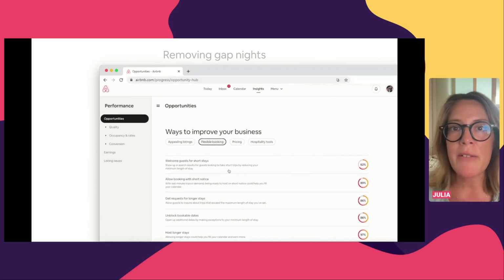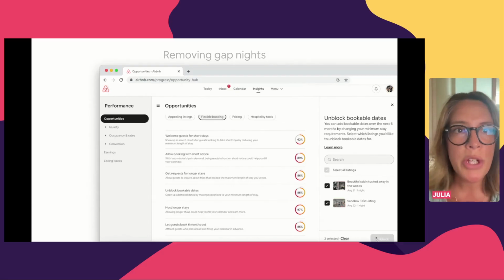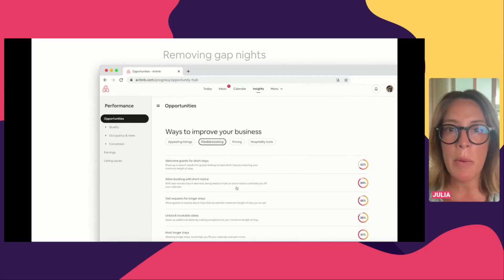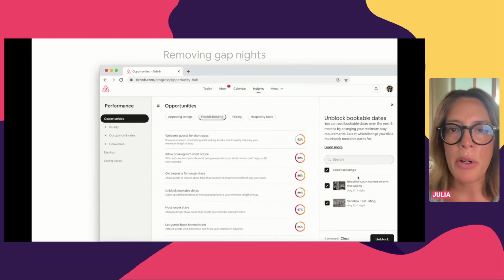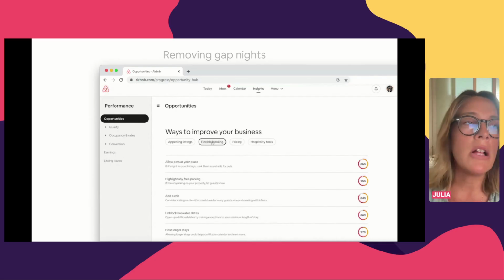And it's important because if you're trying to fill those gaps in your calendar and maximize your high season earnings, or if you have goals that you're trying to meet per month related to occupancy, you may be able to help your search ranking by opening up sandwich nights and increasing your availability, especially for those last minute bookers. Unblocking these gap nights is something you can do at the listing level or at scale through your account.